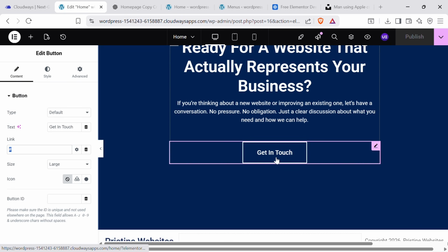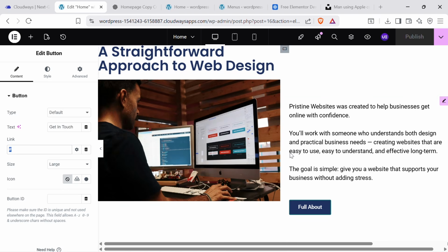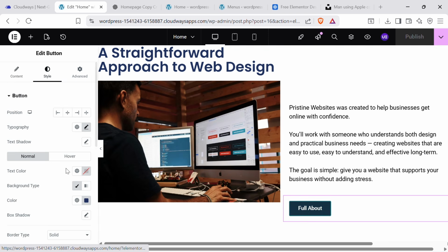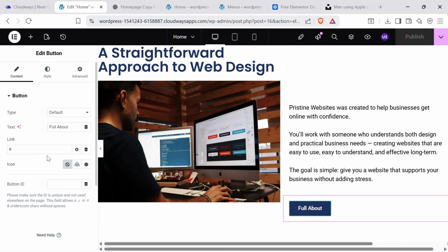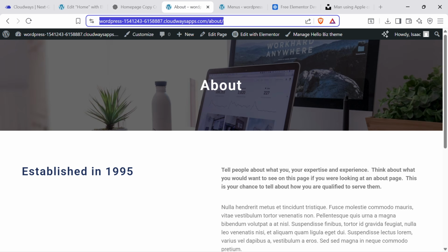So this one is a get in touch. Again, that's more of a booking intent, booking something. And then this one here, which is a full about, we could have link to a more detailed about you or about your business. So then if I click on the about page, I would go through and copy the link of my URL.